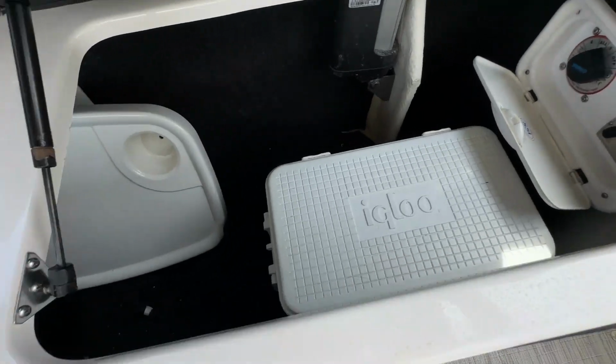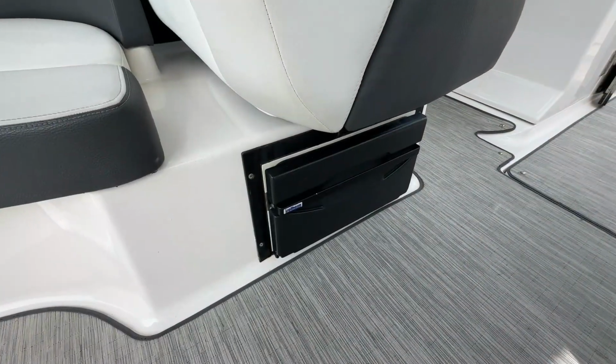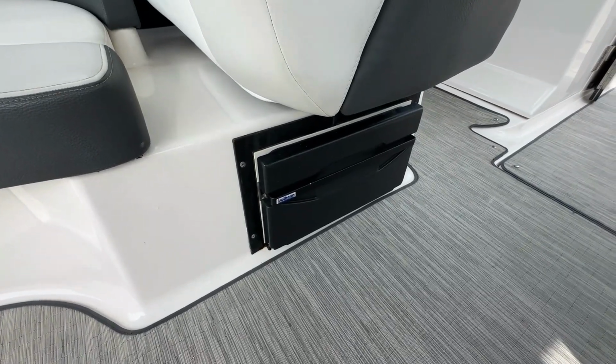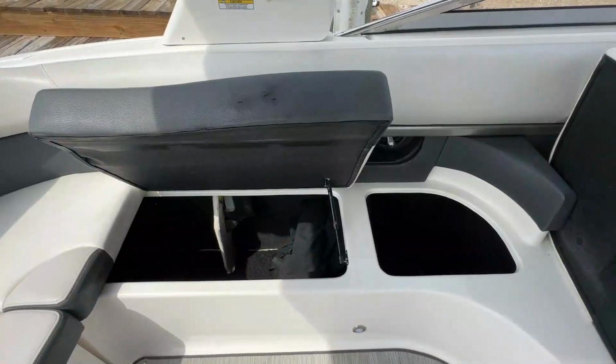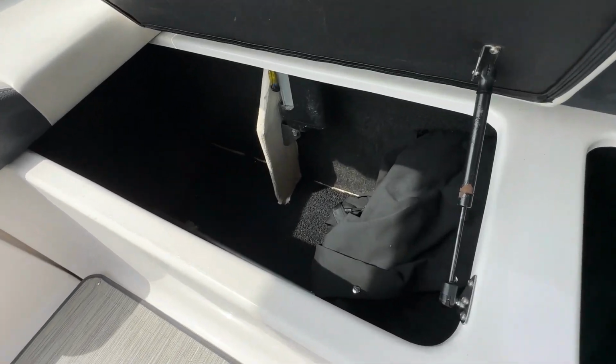You've got your igloo cooler plus your battery switches. And then below the first mate seat, you'll see the previous owner added a small Isotherm refrigerator. Great addition to the cooler. And turning around, you'll see the entire port side opens up as well. And just once again, huge storage.